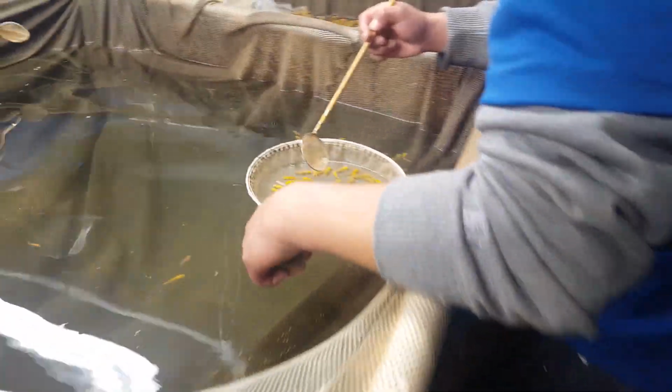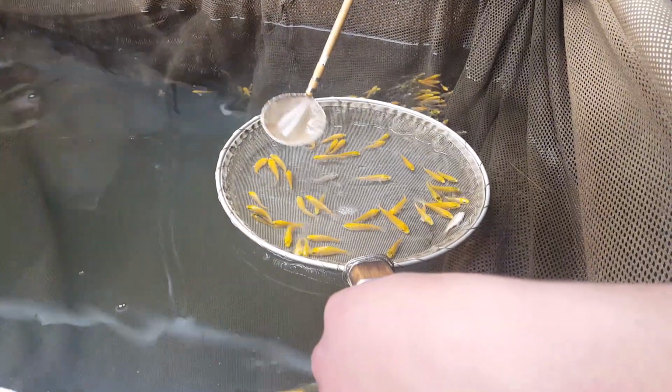Look at these butterflies. Yes. Oh, check out these little babies. Check out the little babies.